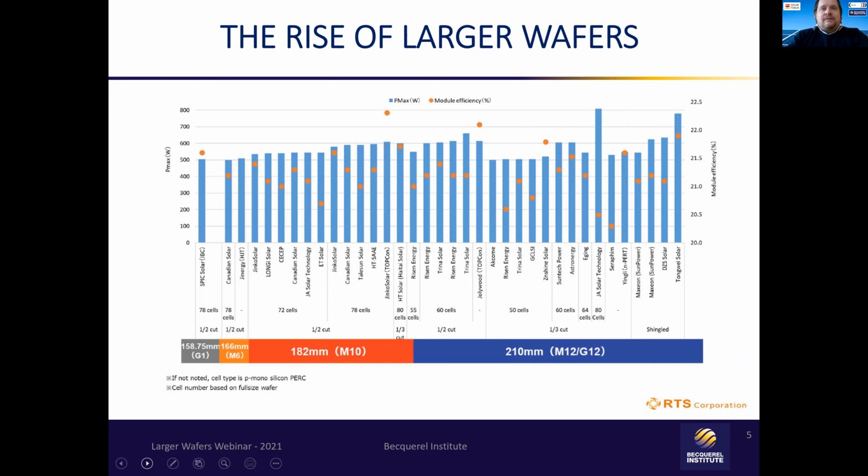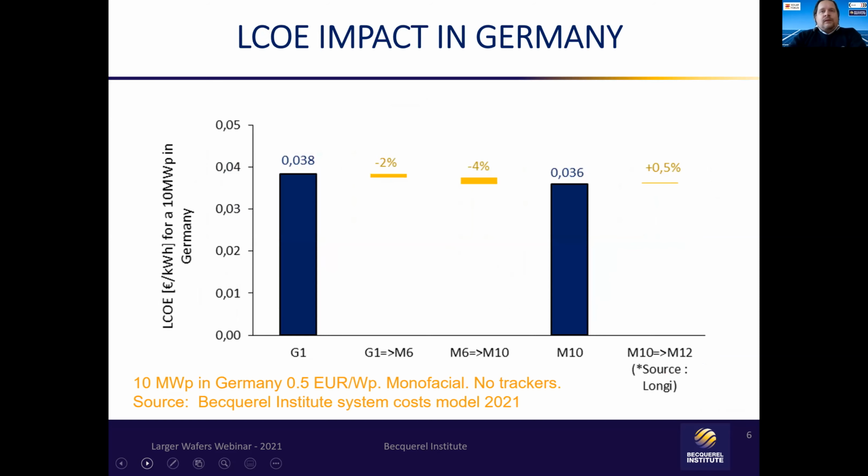And in any case, this is something that will happen, as I was saying in the beginning, when you have actors representing more than 90% of wafer productions in the world telling us that we will go for either M10 or M12. Most probably, this is something that will happen much faster than what we expected.